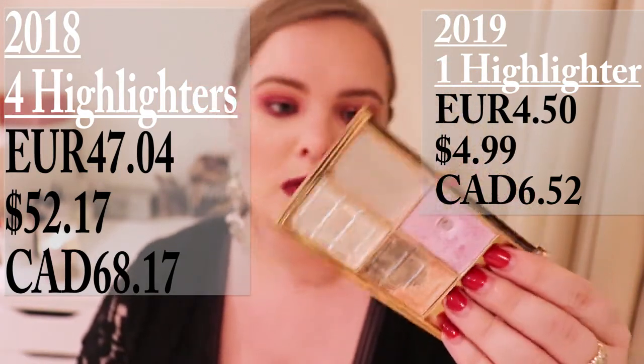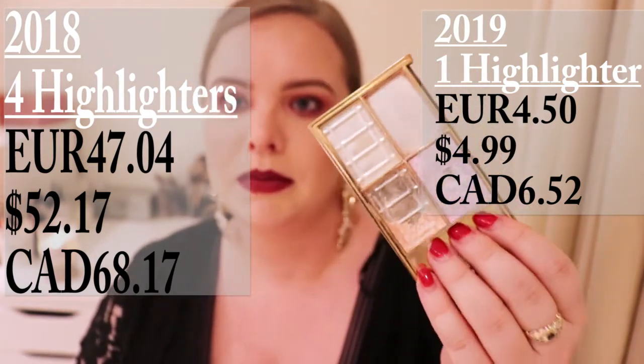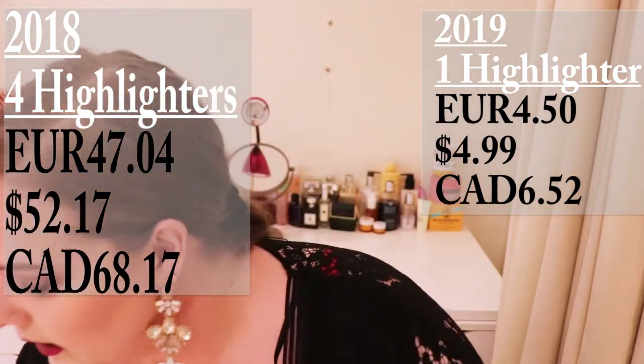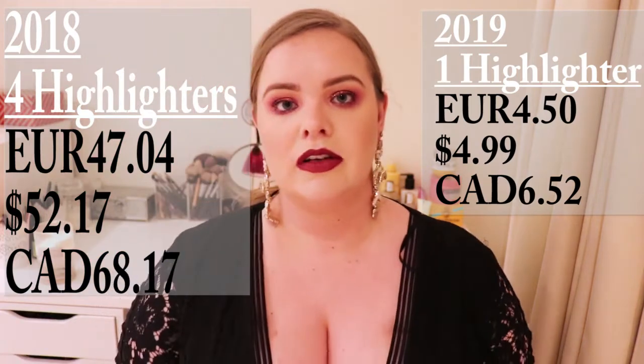So I still finished 1, but it was only like 2 or 3 grams. It's not that much, but it still took me so long. I didn't do great, but I was using other highlighters a lot this year. So at least I rotated and actually used stuff as well. So I find that I prioritize that and then don't finish anything else.